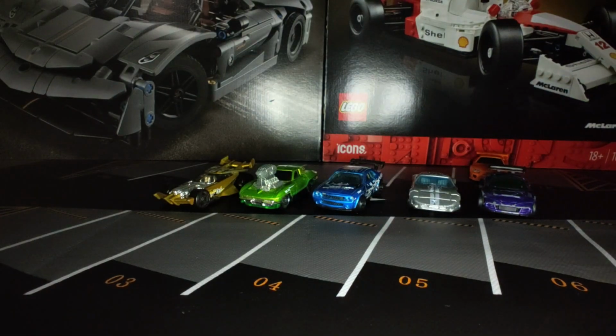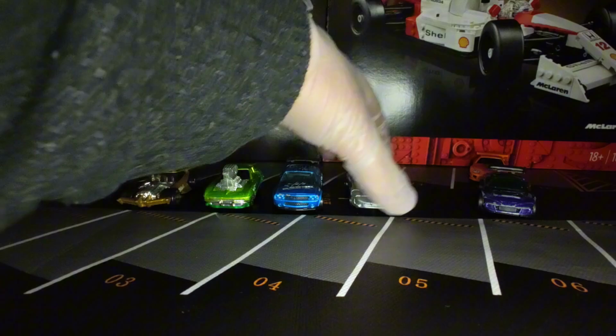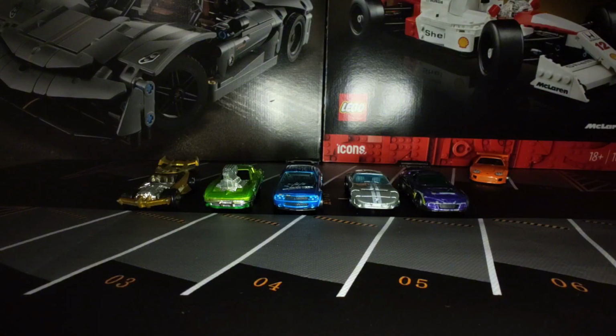With this, we are already done with the video for today. These are my top 5 oldest cars in my collection. I probably have some even older Matchbox castings from 2004 and so on, I think. But since it's about Hot Wheels, not Matchbox, I only included Hot Wheels in this challenge.